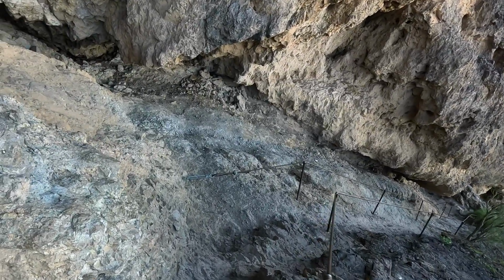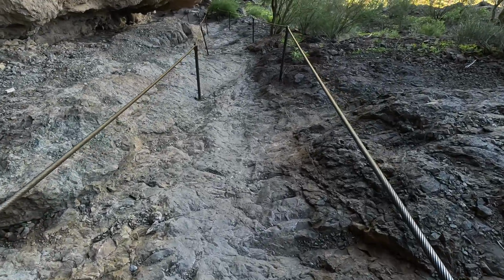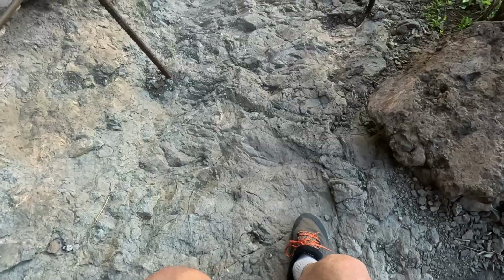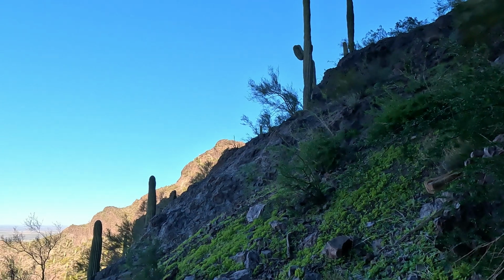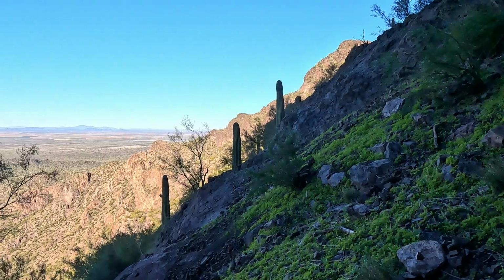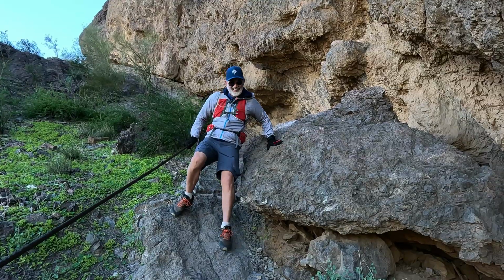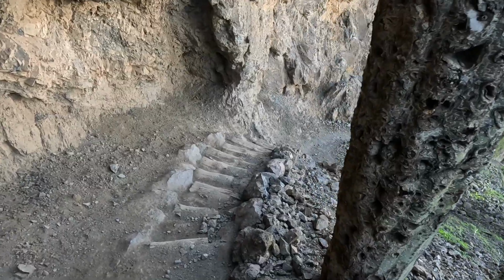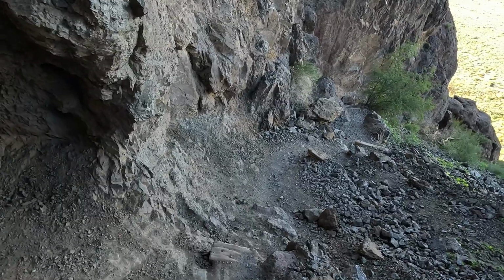It is seriously steep. It is no joke. We got cables on both sides here. That must mean it's particularly slick and steep. We're making our way down. There is some beautiful scenery to take in. Here's the easiest section we've had so far. Somebody installed some steps, Paula. Nice. No cables required.